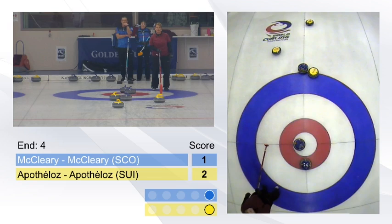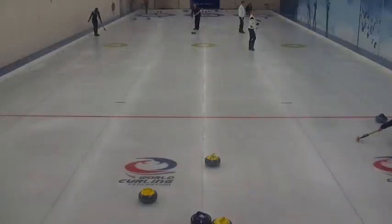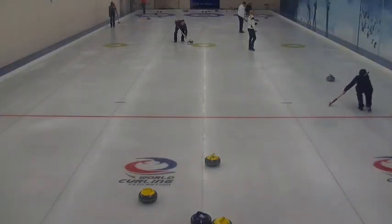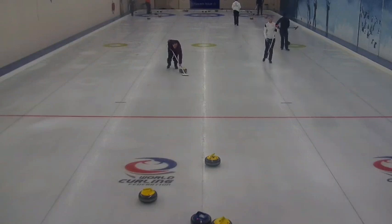Swiss now, I think they're trying to get in there in the forefoot. They're going to want a good freeze chance on here, to catch that blue one, eliminate one, I mean. Scottish stone for sure. The risk is that they don't end up tapping that blue one up.